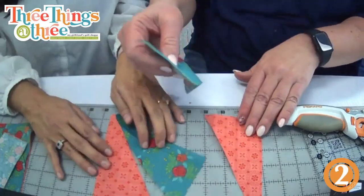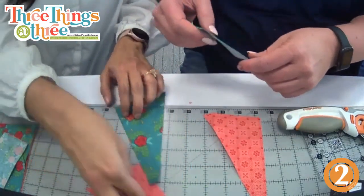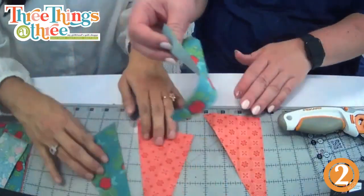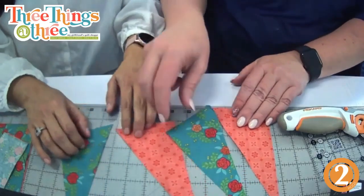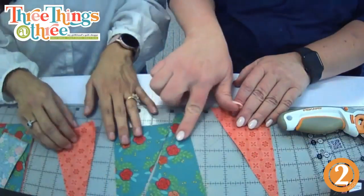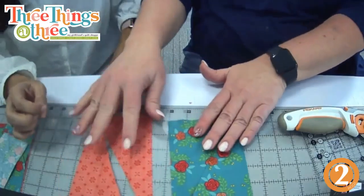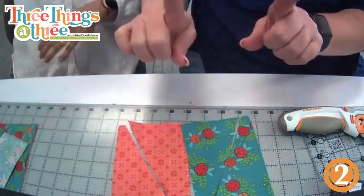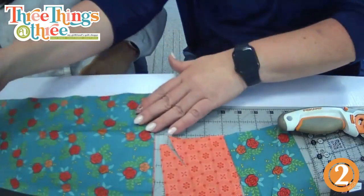Oh, wait, no, that's not right. Wait. Yep. I'm like, wait a second. What happened? No, that's not right. This is when you choose a solid. Oh, look, you've got a perfect rectangle. Hang on. Oh, man. We need one more.